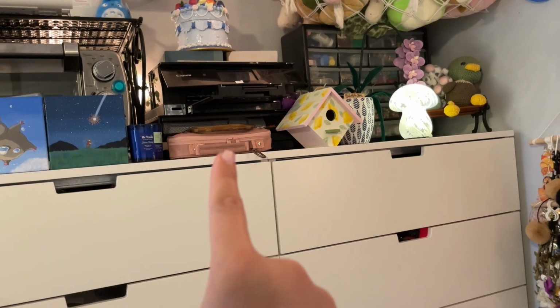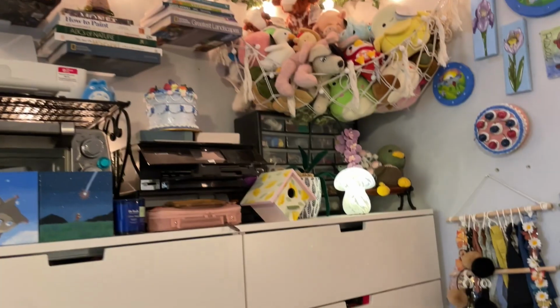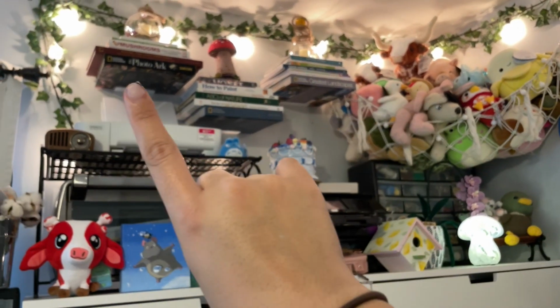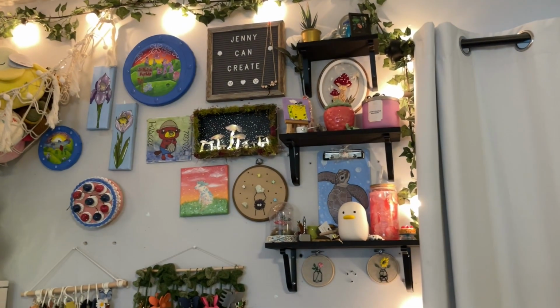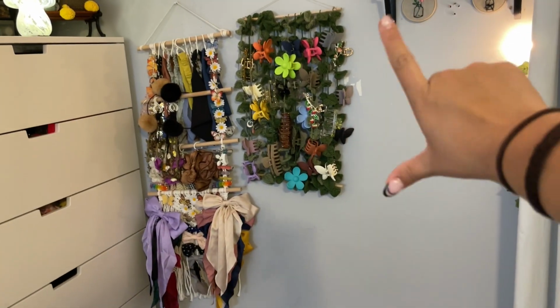Here's my embroidery thing. I just threw it up there because it was on my desk and I needed to get it out of there. And then my plushies. And then I have some art books up here that I keep up there and get down whenever I need some inspiration. And then this is the gallery wall. And then this is all my hair accessories.